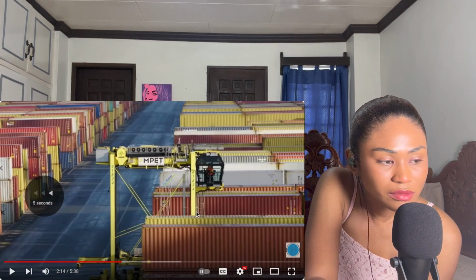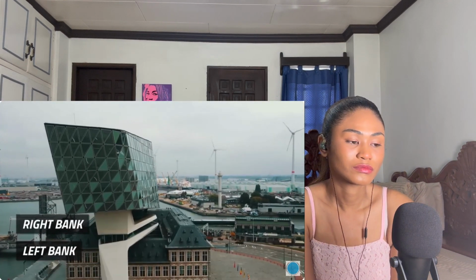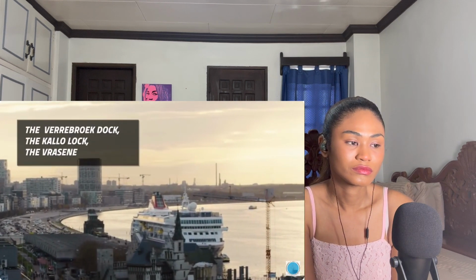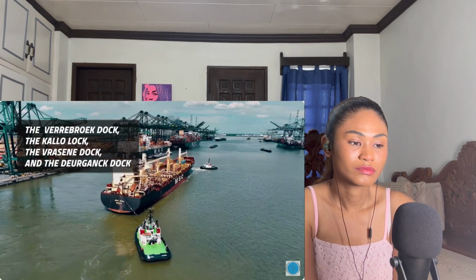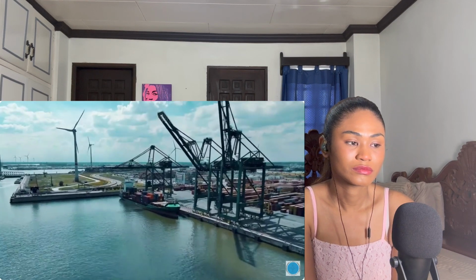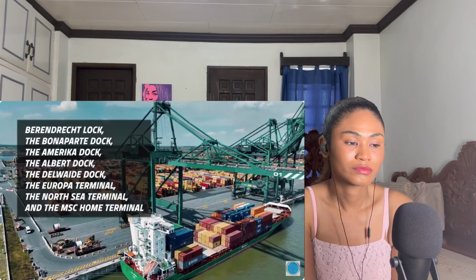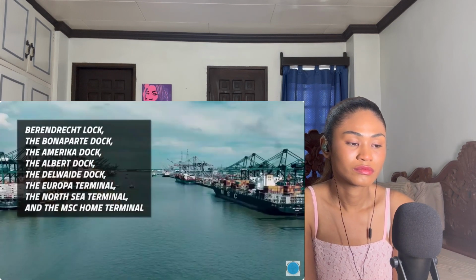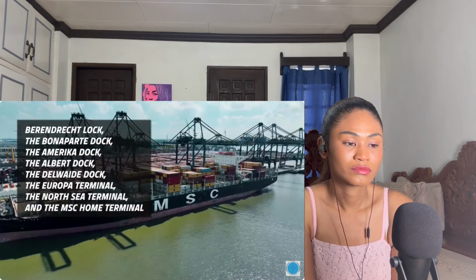Okay, let's go back. The port is divided into two zones, the left bank and the right bank. The left bank features the Verbrugge dock, the Kallerlock, the Vreesen dock and the Dugrag dock. At the same time, the other has 8, including Brendecht lock, the Bonaparte lock, the America dock, the Albert dock, the Delwade lock, the Europa terminal, the North Sea terminal and the MSC home terminal.